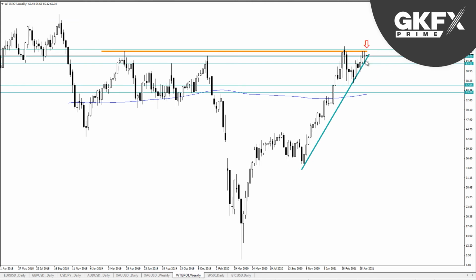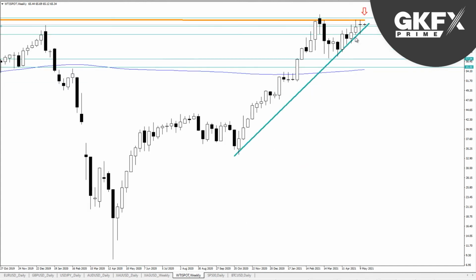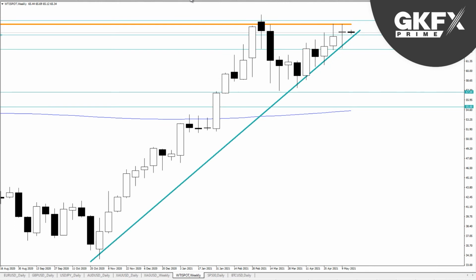If we roll over from 67, particularly if we got a drop through this rising trend line and under 65, I think we could interpret that as being pretty bearish. But if you actually look at these last 2 weeks, the range was almost identical. Pretty interesting. So whichever way we break, whether it's past these lows or past these peaks, and whether that breakout actually holds, that will be the determinant of where we go next for oil, potentially over the next few weeks even.